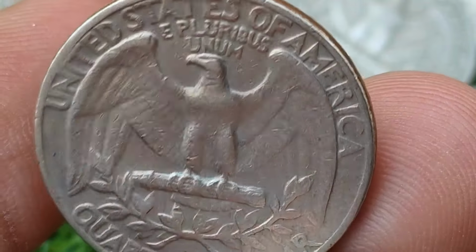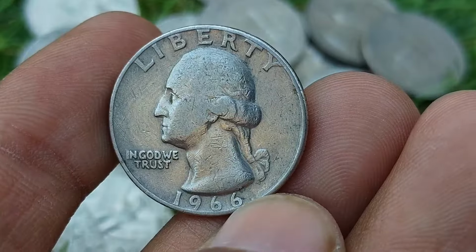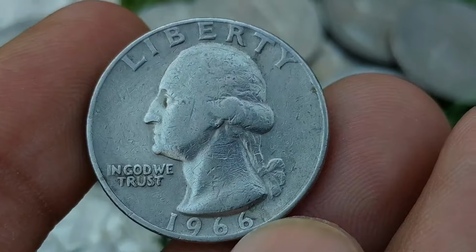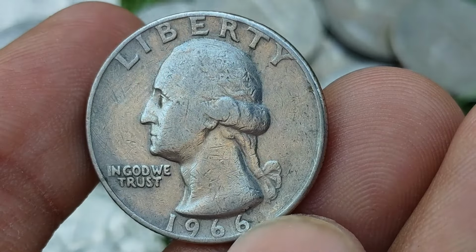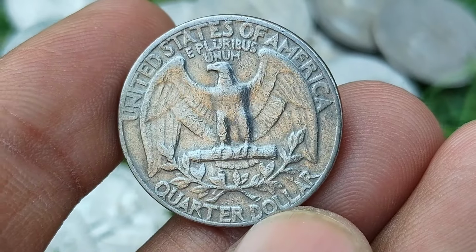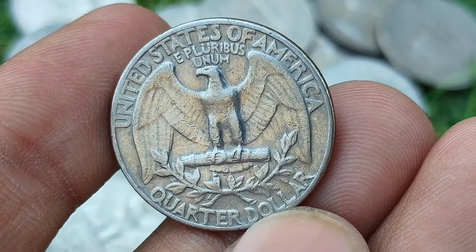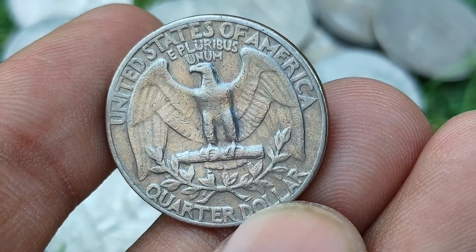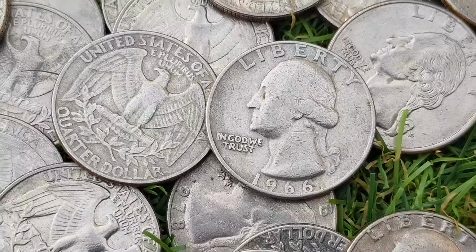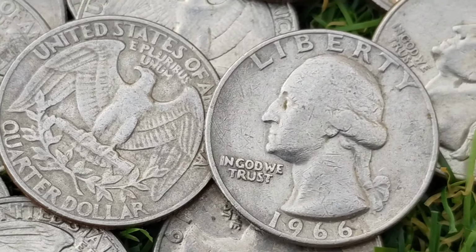1966 off-center strike. Sold for $2,150. 60% off-center. PCGS MS64. Extremely rare with full date visible. Double-struck quarter, $1,750. Two complete strikes, slightly misaligned. Sold via Stack's Bowers in 2023. These aren't hypotheticals, they're real sales, and they prove that 1966 quarters can fetch life-changing money.